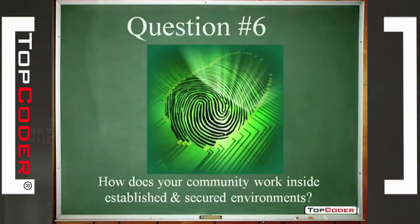As a general rule, in TopCoder, we do not share data or provide access to clients' environments with our community. We do our best to have simulated data. We use cloud-based environments. We're very mature in our use of clouds and how to provision them and distribute them for our community to work on our customers' projects.